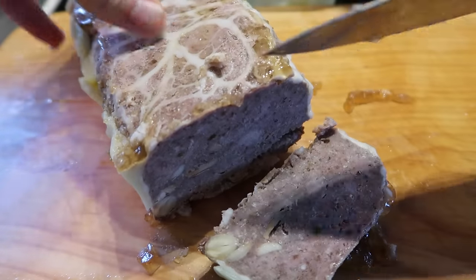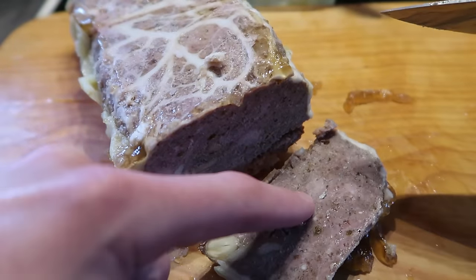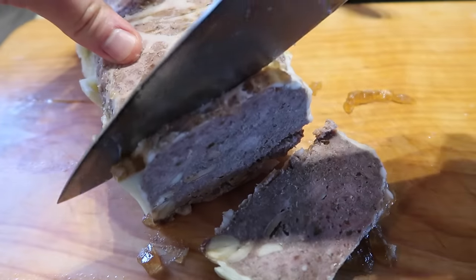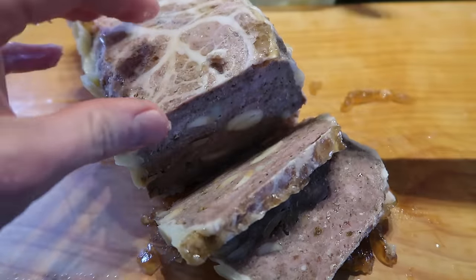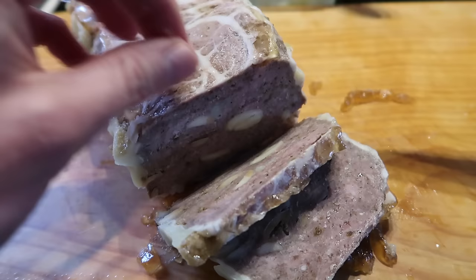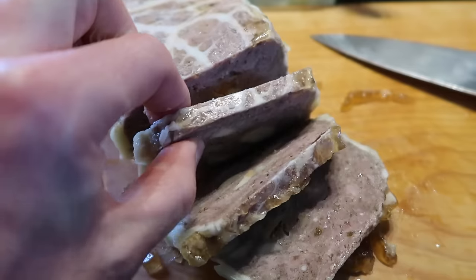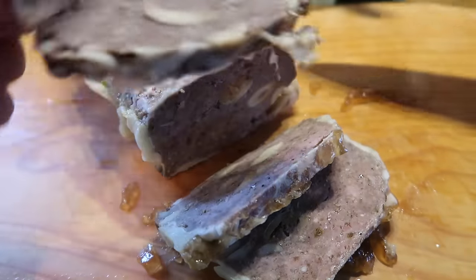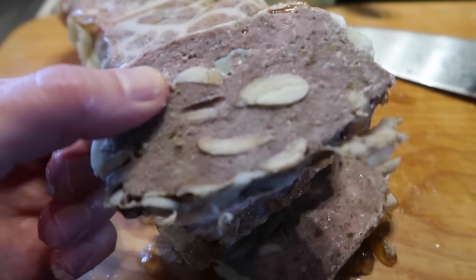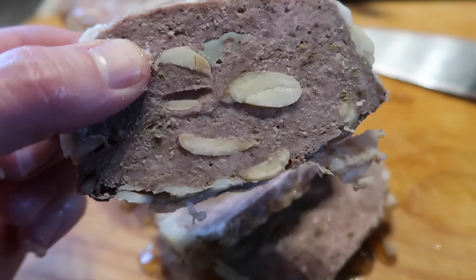Oh, look at that. Nice and smooth. Success. Let's cut a couple more. Yeah. Success. Yeah, little buddy, everybody, I think so. Success, yay. But now for the next part of the test. How does it taste? It's time to see how I did on flavor now and texture.